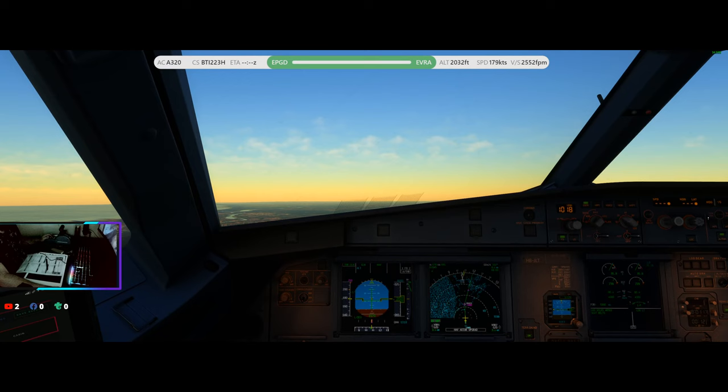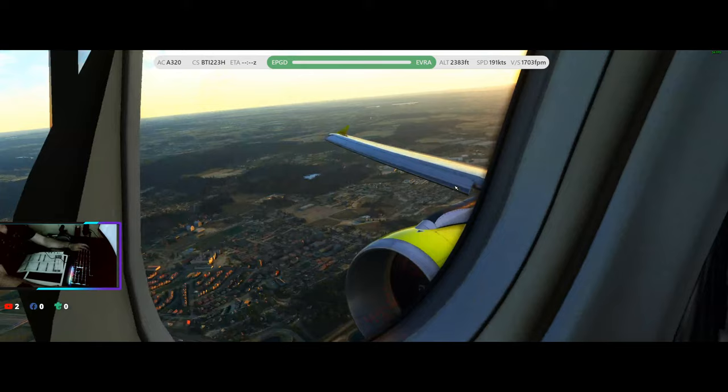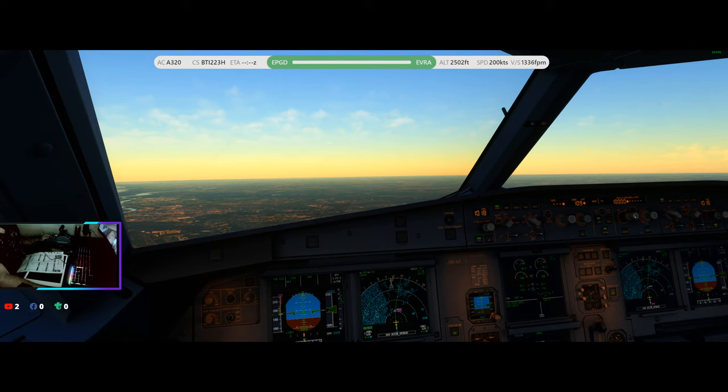AirBaltic 223 Hotel, airborne. AirBaltic 223 Hotel, Warszawa identified. Climb flight level 330. Flight level 330, AirBaltic 223 Hotel.